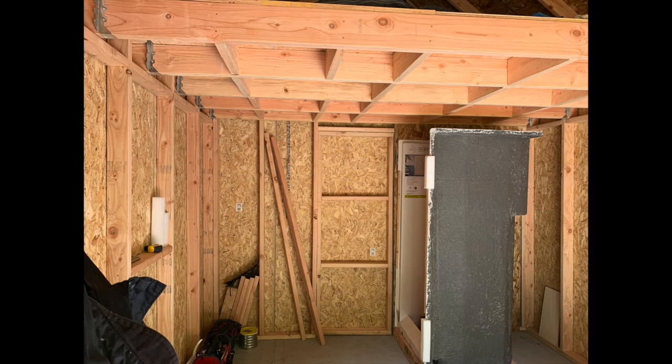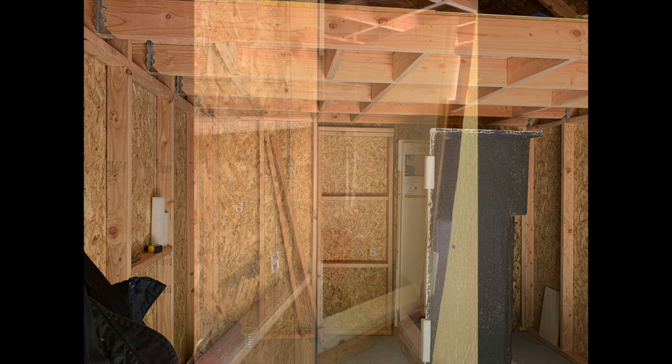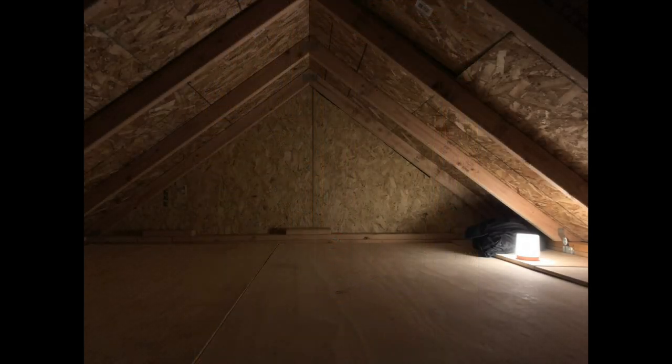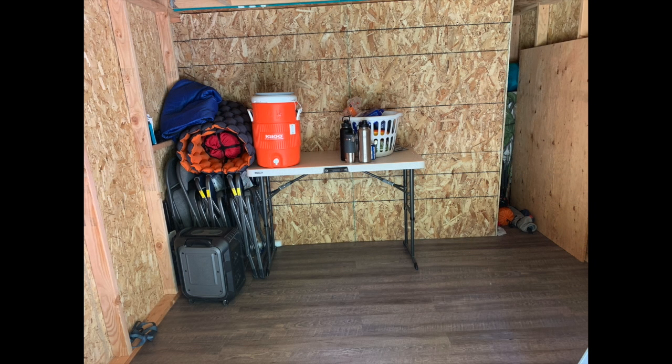We decided to put a full-size shower in the rear 3 feet of the cabin, the little tiny storage unit, and you can see there's the wall, so there's a separate entry for a shower room.